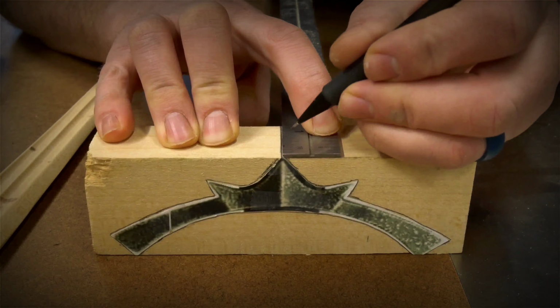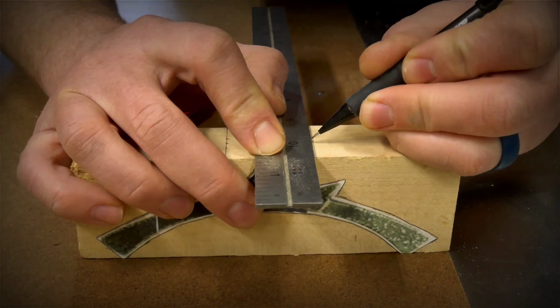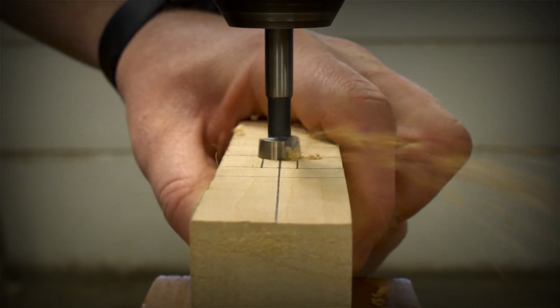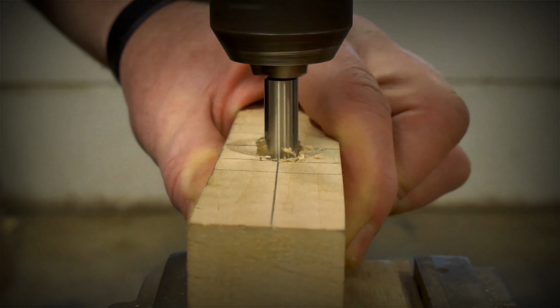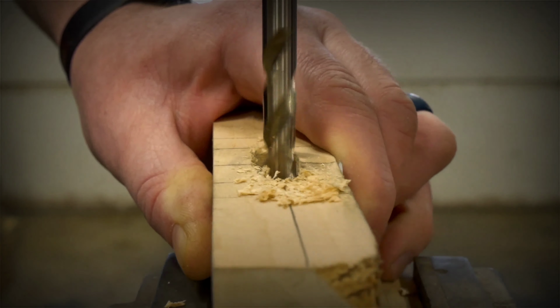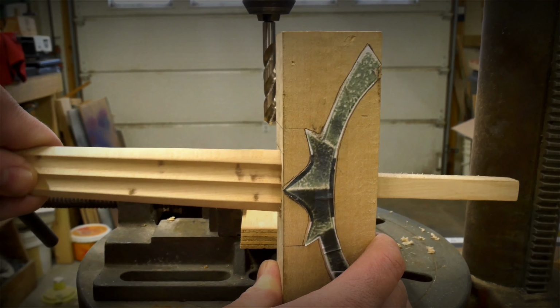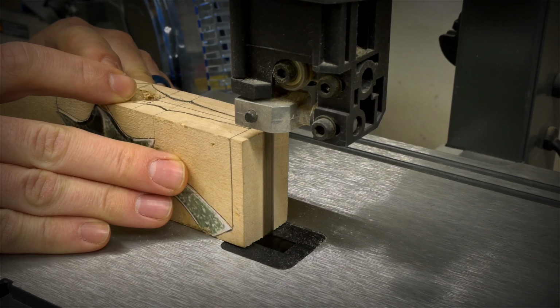I lightly glued the template onto the block and then made a crazy series of reference marks and lines. Once that was done, I took the block to the drill press and using a Forstner bit began to drill out the center for the blade to pass through. The Forstner bit, as always, worked really well for removing most of the material, but then I switched to a twist bit to hog out the rest of the material. This actually worked out really well, and I didn't even need to use a file or anything to clean it up. Next, I took the block to the bandsaw.